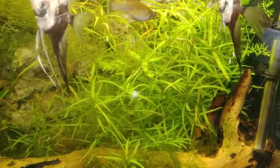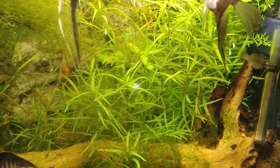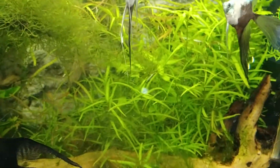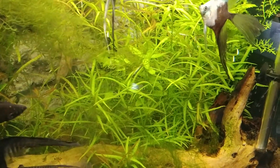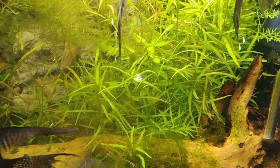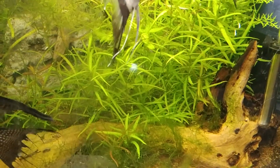It's not so dense that it stops anything. The fish enjoy swimming through it. The angels enjoy hunting through it because my platies in here are constantly spawning in these plants, and it's constantly giving the angelfish some live food to go after for the fry. It works a lot better than dense Val.